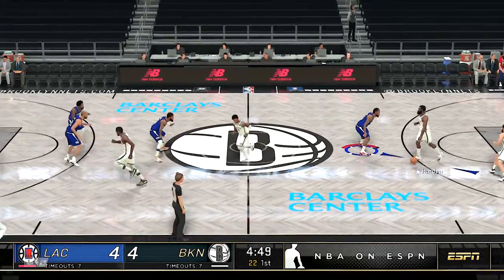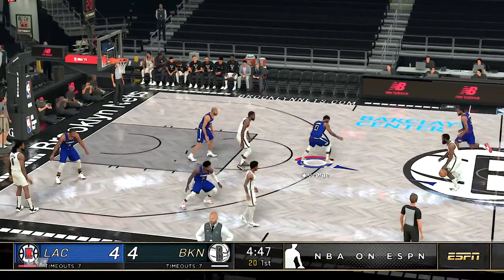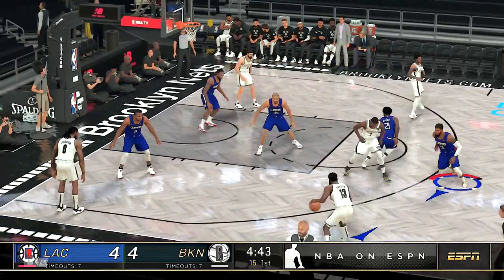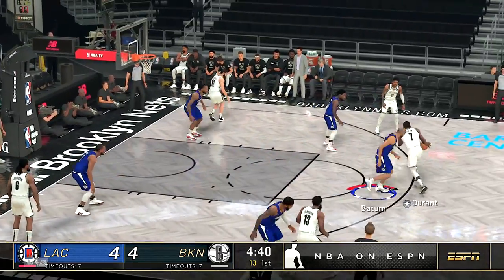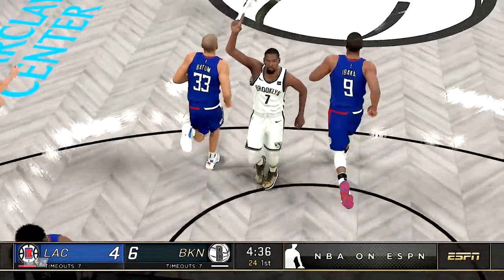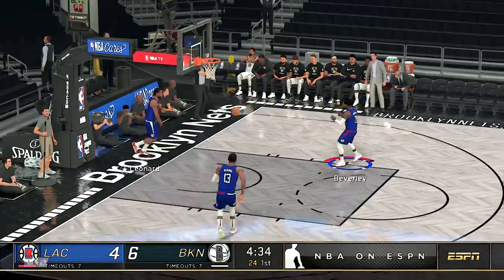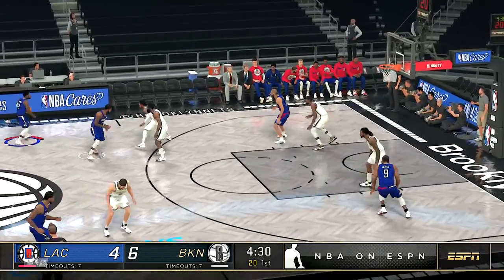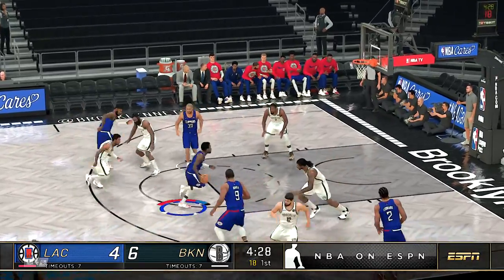Minute gone here in the first quarter. Harden with it. The pass to KD. Count that one. Boy, he is looking confident. Love how they're using him so far. And you know what? They're going to keep using him. I mean, he'll be the centerpiece of their offense today. You can bank on that.